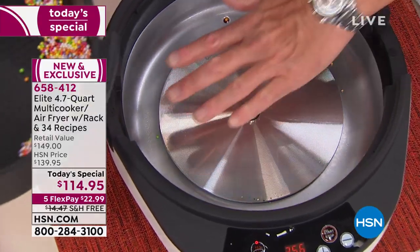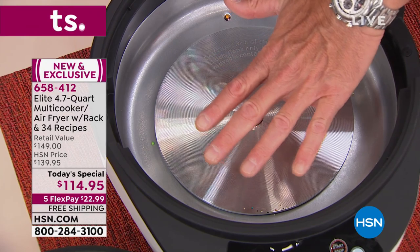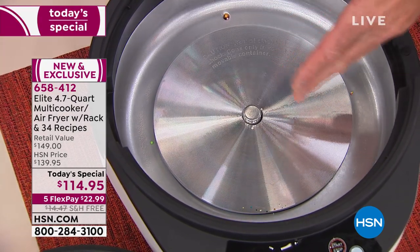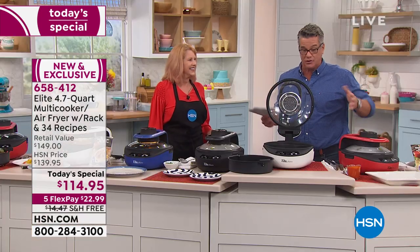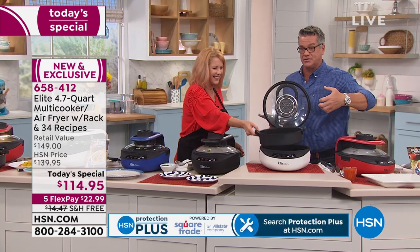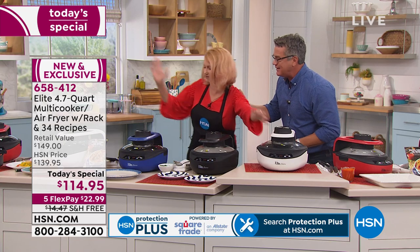The reason you get that even heat distribution is that this is cast aluminum, which gives you great heat conduction. So you get great cooking on the bottom, which means you could do an upside down cake in here. You normally wouldn't air fry an upside down cake. You don't have to, because you have a traditional oven and an air fryer, both built in, cooking from the top and the bottom. The possibilities are endless.